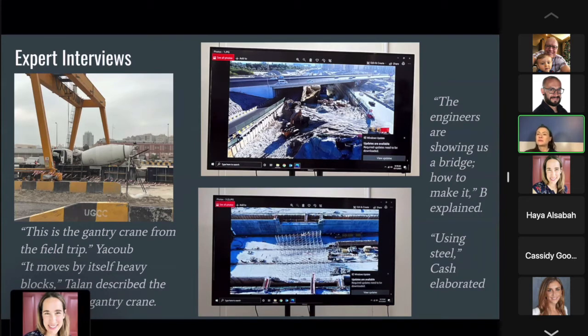And you saw in the previous one, they're sitting in the conference room. And you can see from the quotes that the children really absorbed a lot of this information. These quotes actually came after the fact, when I showed them pictures from the field trip. So they were able to remember what they were told.